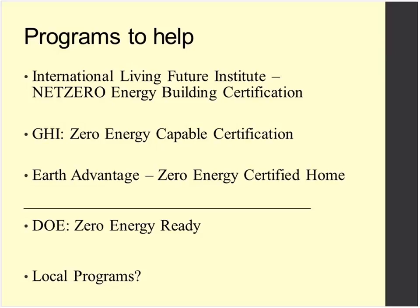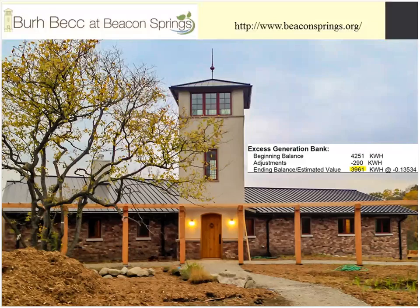And then, of course, there's other local programs that exist that give guidance and certification to zero energy, and I suspect there's more national ones and international ones that are growing day by day. These are just a few that we're going to be referencing during this session. All are good, helpful programs that, again, if you're going to be making the commitment, you can use as a guideline and a framework.